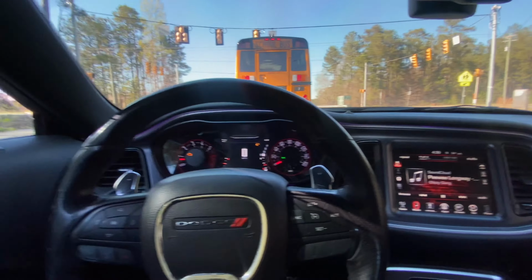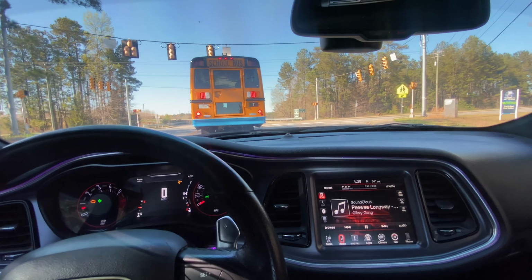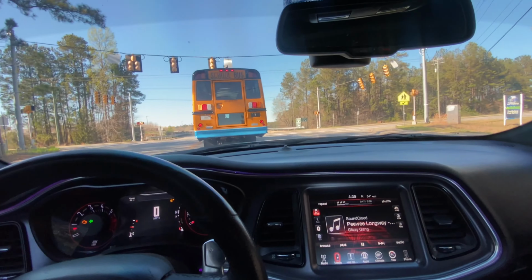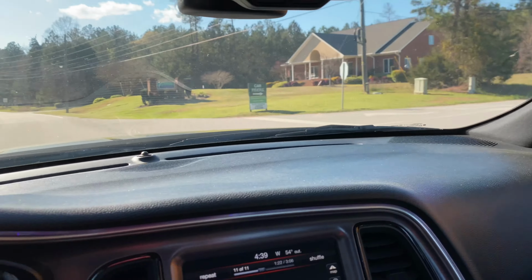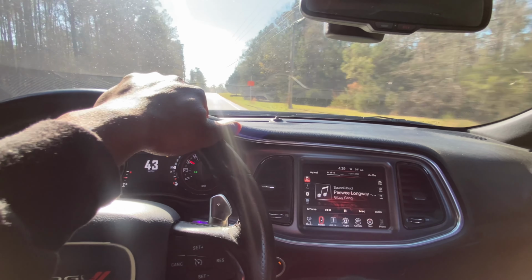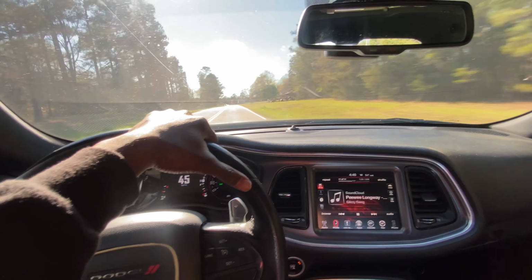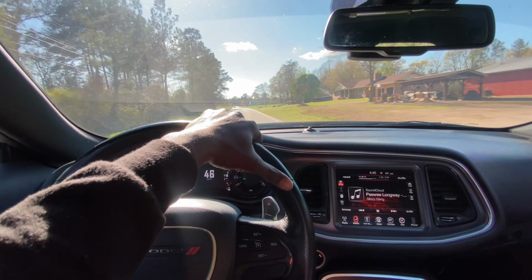Yeah, I think it's meant for that, man. I'm gonna turn y'all back on probably when this bus is out the way or something, because this ain't right. This ain't right. Finally got the bus to kick the heck out of the way. Oh man, that's the drone right there. You know what I'm saying? Put it back in sport real quick.